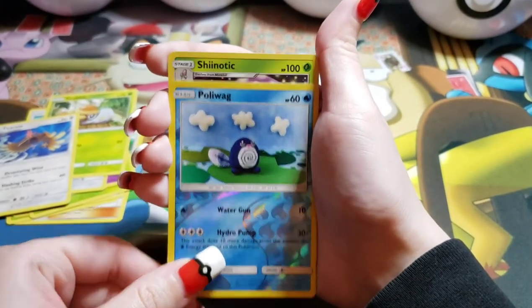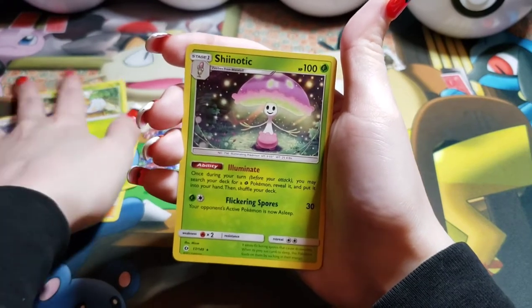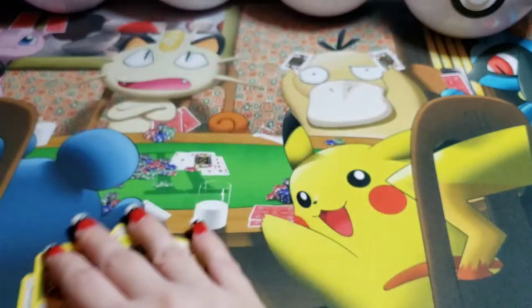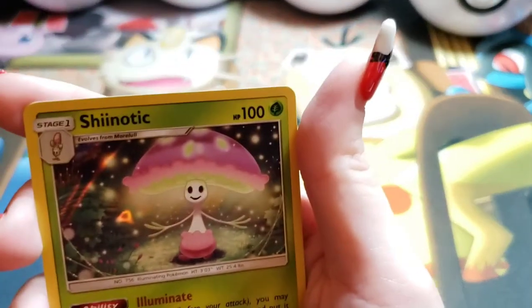Last card. One, two, three. Hey, we don't have this one. We don't. Shinotic? Is that a holo? Or is my brain... No, it is a holo. Oh, it is a holo. I didn't even realize that. I did not even realize that.